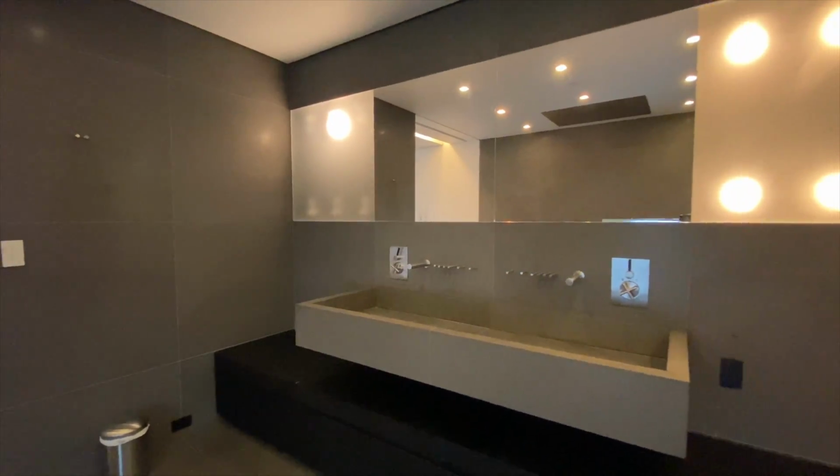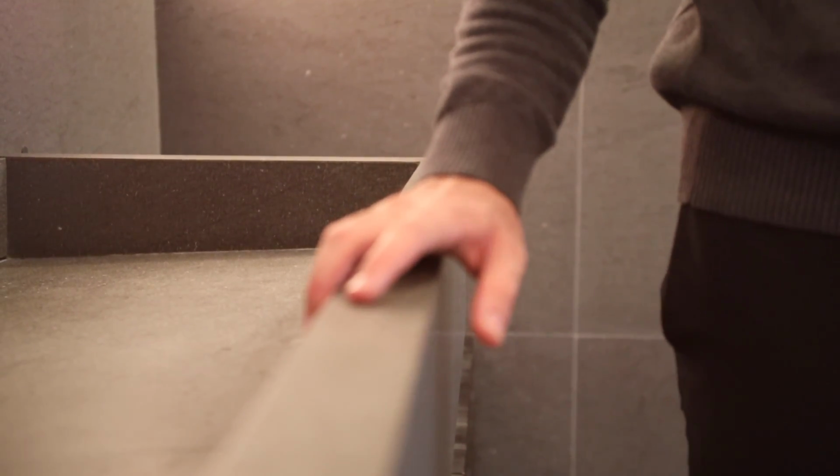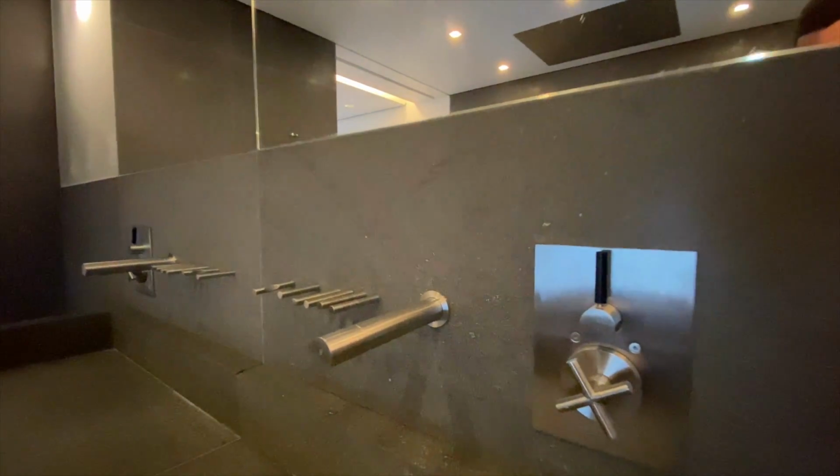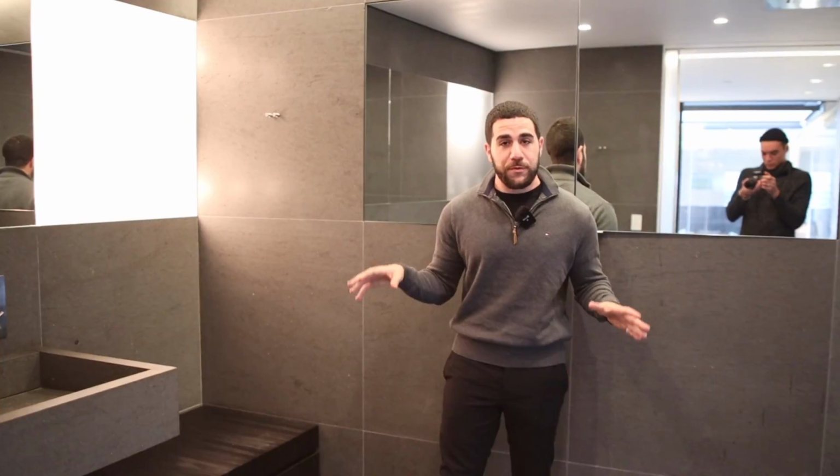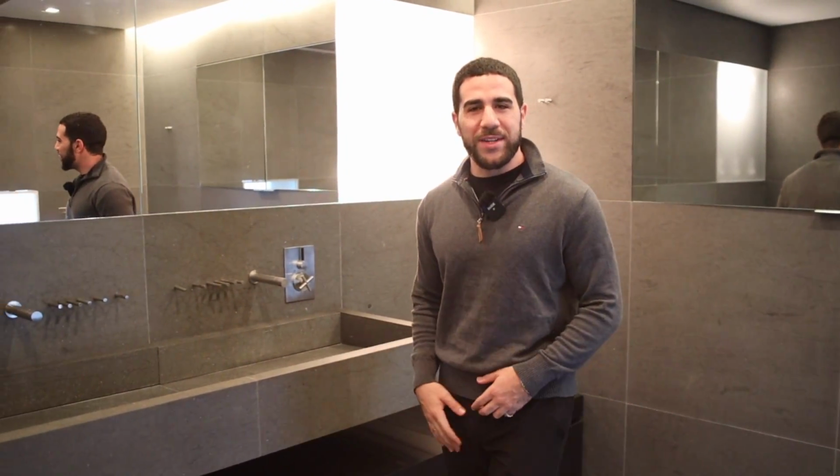You have this huge, huge sink. I love the design of these faucets and dials. It's gorgeous, and then just more lighting in here to add it all up at the top. From the master bedroom, let's walk back over, take a look at the guest suites, and then we'll head to the second story.